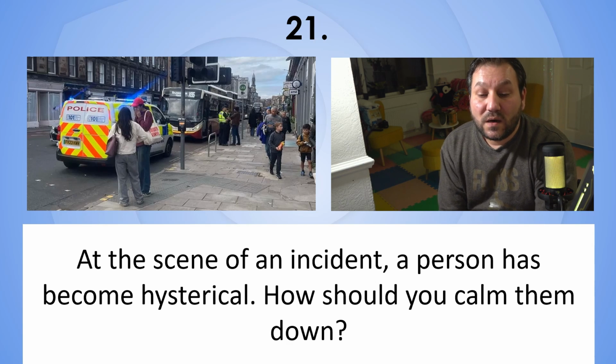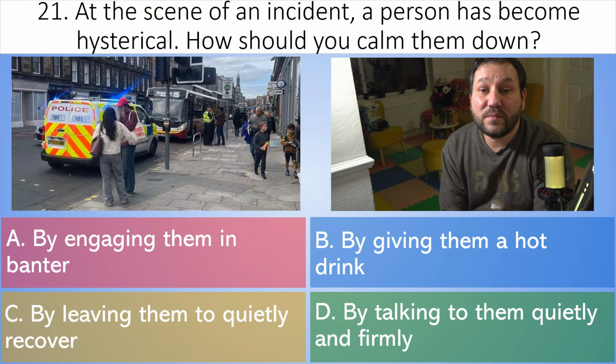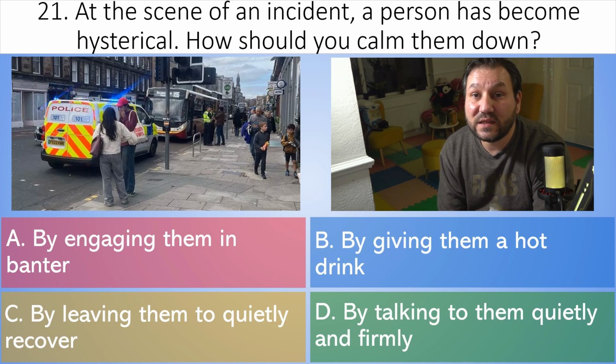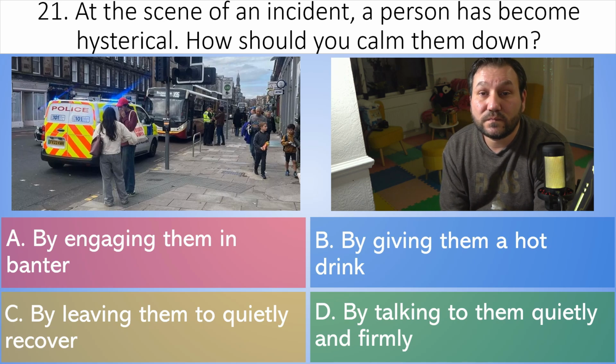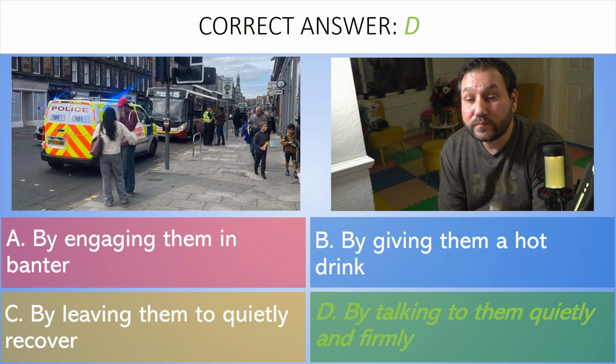21. At the scene of an incident, a person has become hysterical. How should you calm them down? A. By engaging them in banter. B. By giving them a hot drink. C. By leaving them to quietly recover. Or D. By talking to them quietly and firmly. The correct answer is D. By talking to them quietly and firmly.